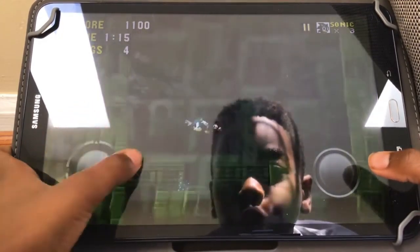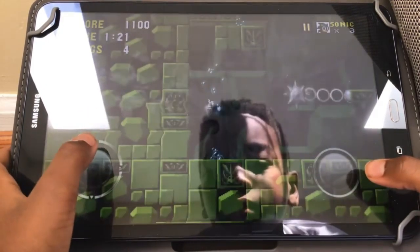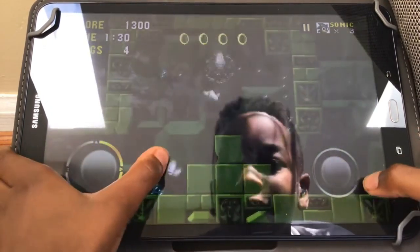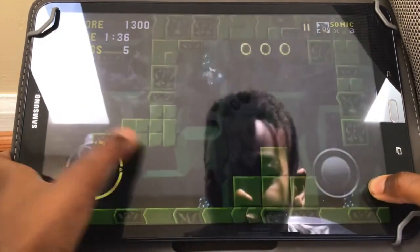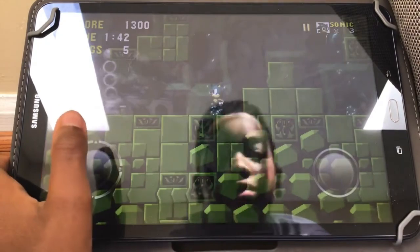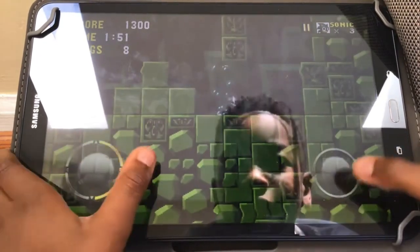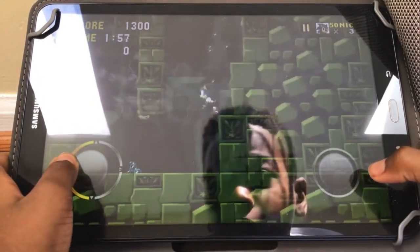Shoot! Leave me alone. Oh, why does it take so long for just one air bubble? Just one. You can drown very quickly in Sonic 1. Good thing this was fixed in Sonic 2, but you still get the idea. Labyrinth Zone's music is kind of catchy, but not really. Come on!